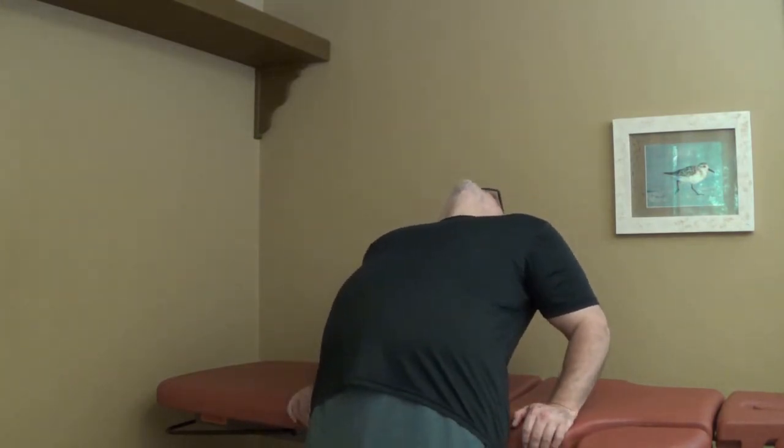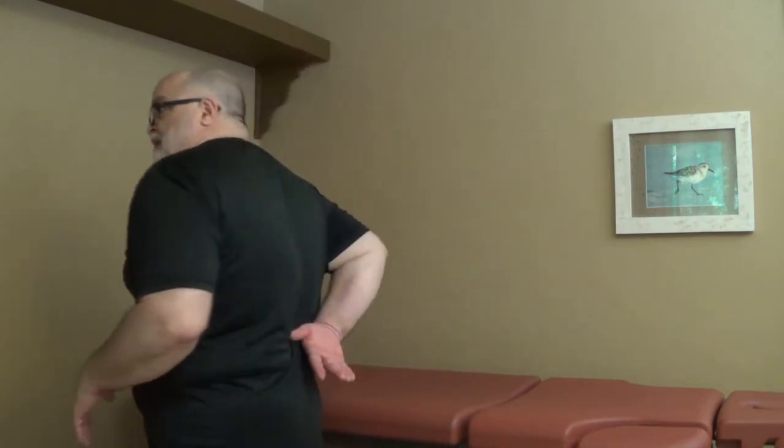Okay, so we've arrived at my number 1 backward bending, extension exercise for relief of low back pain, and that is the supported backbend. In order to do the supported backbend, I'll typically tell folks to do this one at the kitchen sink, because you're looking for support that's right about the height of your tailbone, pelvis, not all the way up into the lower back and not all the way down to the butt. You want it somewhere in between those areas.